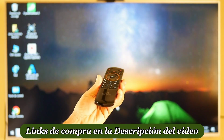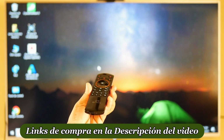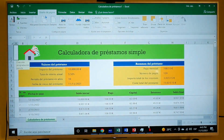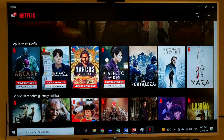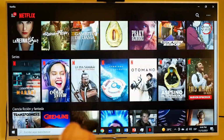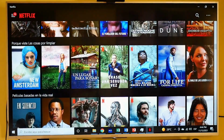So just moving it in space will also move the pointer on the screen. Many users are used to this type of controls, since they come with their LG Smart TV. Although it's the first time I've used it, and I have to admit that it took me a bit to handle it skillfully.